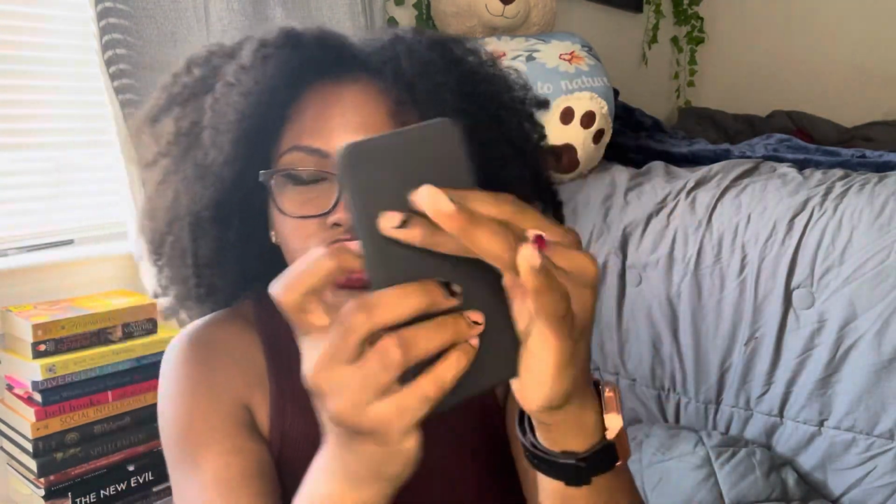This is called the Fidget Phone. Now the Fidget Phone has all of these little buttons, and it's shaped like a phone, and it's even got the little iPhone button, and you can kind of hold it in your hand if you're one of those people who won't put your phone down because you're using it to stim. This is a really good one to get.